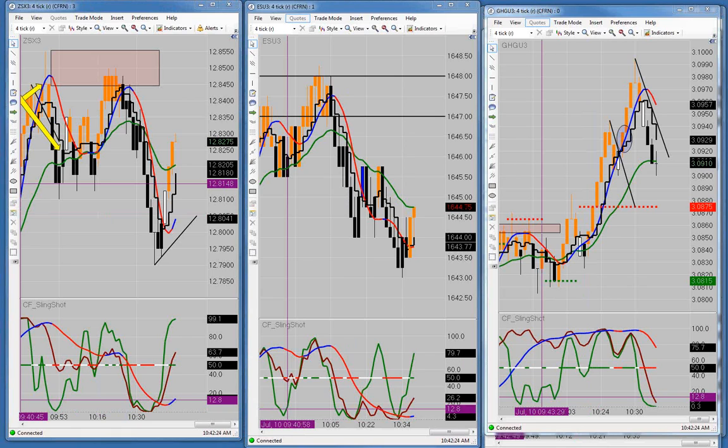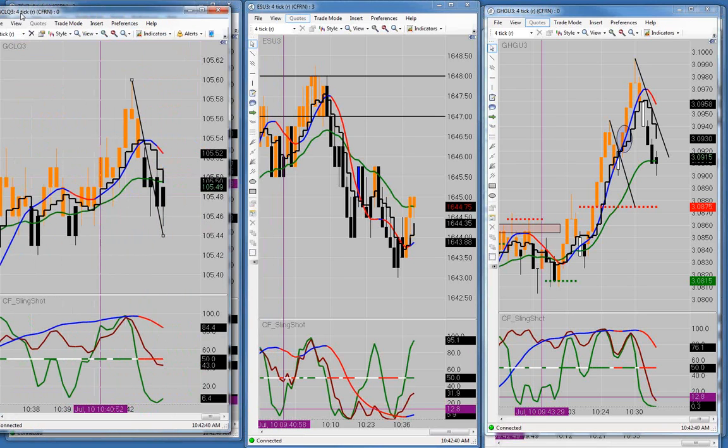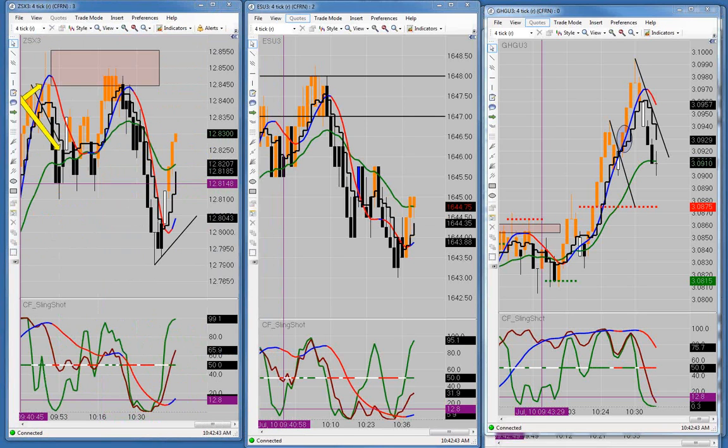Alright, on the crude oil, 105, well, actually you need an up close. Sorry. I'm going to draw the trend line. Yeah, you needed an up close and it didn't come together. Alright, the black line's getting down below the BBC. You needed the up close above that trend line and it didn't happen. Now you got the up close above the trend line, but the black line's below the BBC. So there's nothing over there.